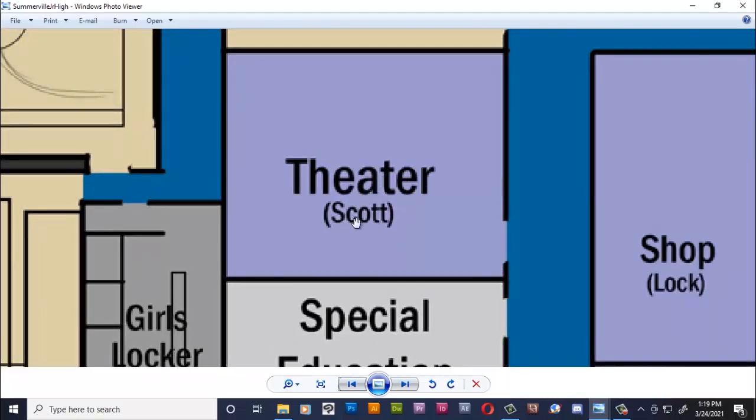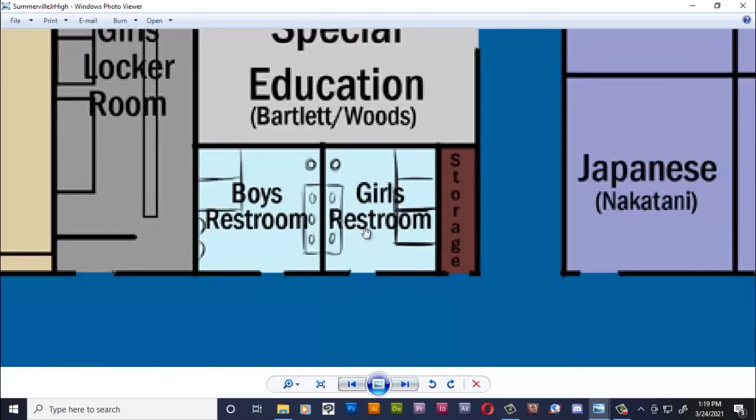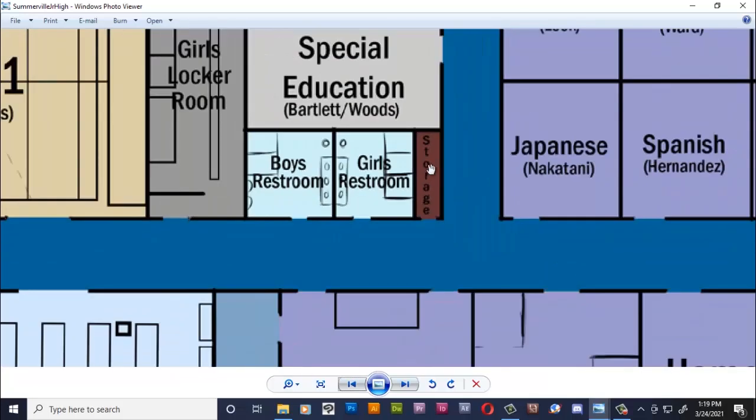Theater, another elective. Kids get to learn about theater, and they probably join the theater club afterwards, and they can star in a play. And of course, there's special education. I don't know much about special ed, but I know every school has to have them. So they have 2 teachers, Bartlett and Woods. And this is the west side of the boys and girls bathrooms, and a storage room for the janitor.